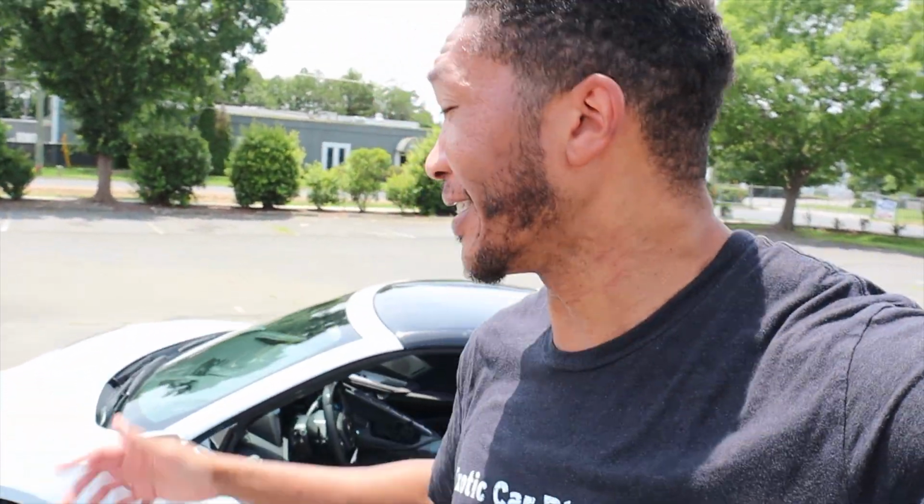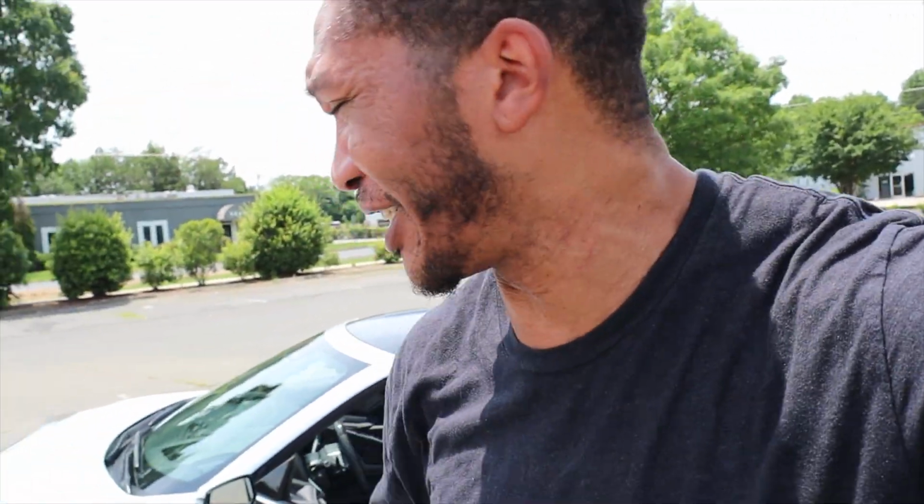Guys, I had no clue that the exhaust blew my camera off, but at what point do you say RIP competition? Because the C8 has just changed the game. This is American muscle making power like this, that makes sound like this, that drives like this, that looks like this, that styles like this.